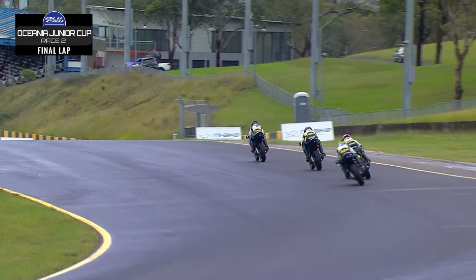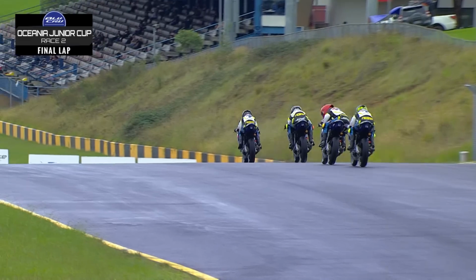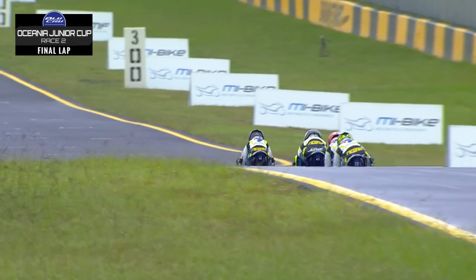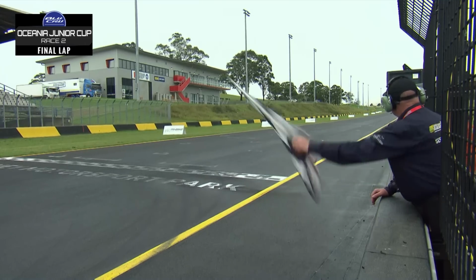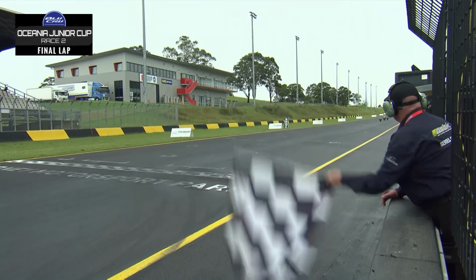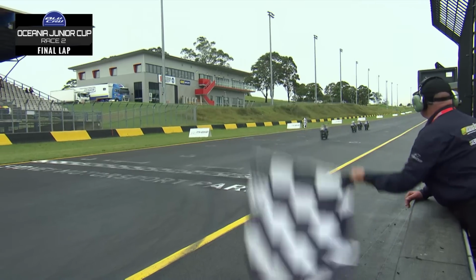Don't count Connor Lewis out of this either. He's right in that slipstream there. But Chaz Williams has got his head down. He's behind the screen. And at the moment, he's looking good. As they come towards the line, it is going to be very close. They could be 4 abreast as they come across the line.